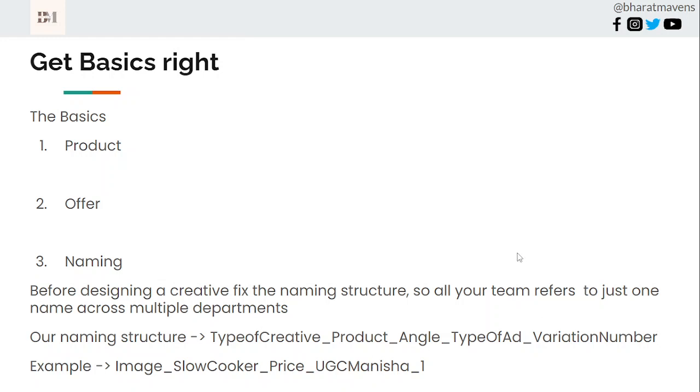Suppose we change the hook, then we make it variation number 2, hook. We write it as hook so that it is descriptive enough to understand that this is what we are testing in the variation number.